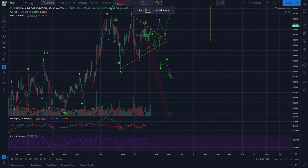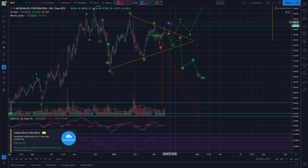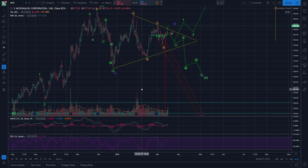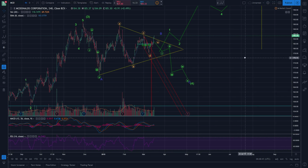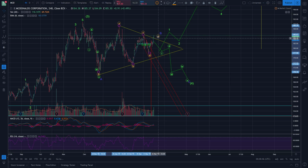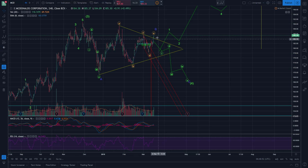let's get into the 4-hour chart. It's also still possible that we're doing a triangle B wave within a larger ABC. Again, I don't think this is the higher probability interpretation, but it's certainly still something that we need to be aware of. And if that's the case, we may just be coming up in this E wave of B. And we're right there now, about to invalidate, at least on a short-term basis, this interpretation.